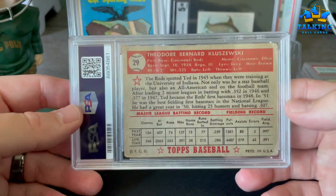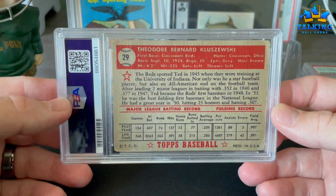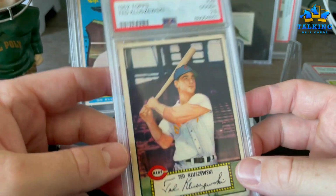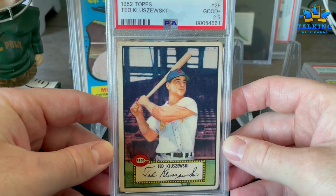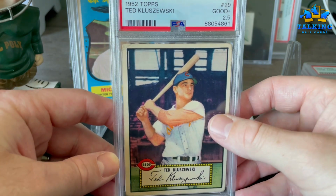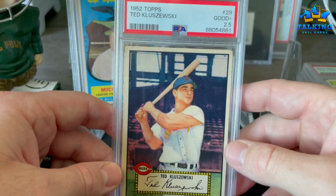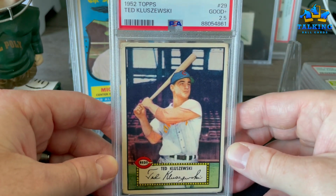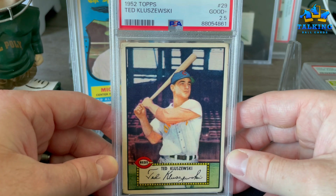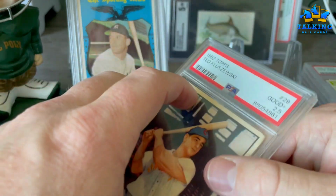Oh, this is cool. I just like the way that all of Ted Kluszewski's cards look. He always has very cool images, in my opinion, and look, we get another half grade, 2.5, and that's cool from the iconic '52 Topps set. Yeah, Ted just has a lot of cool images for his cards.